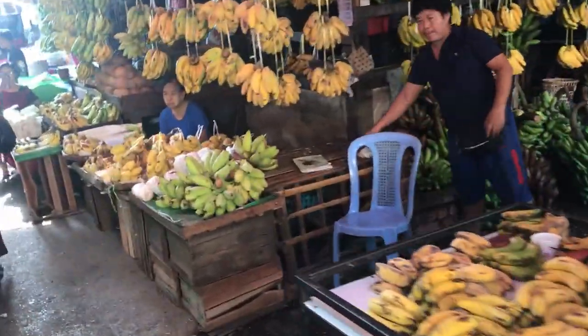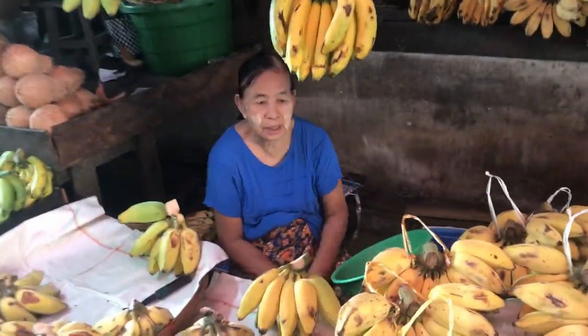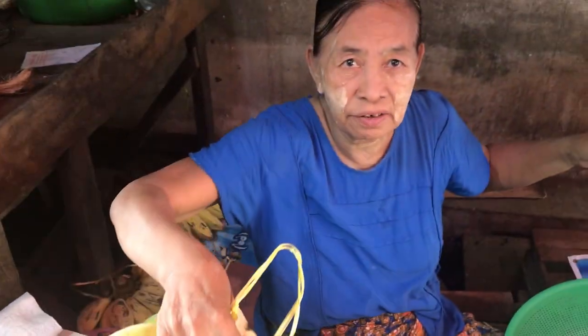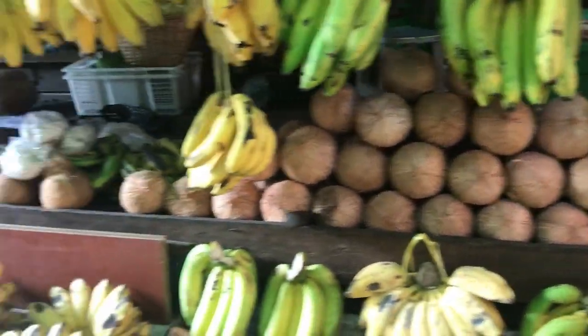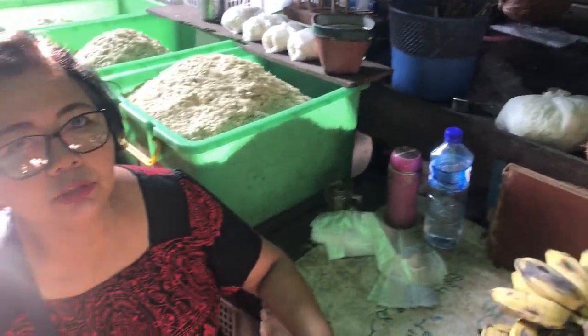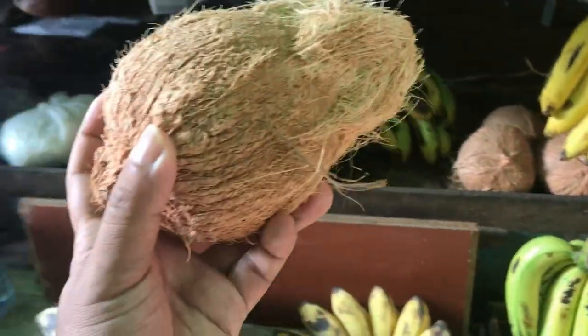On the right side, these are some banana and coconut stall. You can get various fresh banana and coconut. Hello, Minglaba. 2,000. Okay, this 1,500. This banana price is 1,500 here. Thank you. On the right side, these are some coconuts, as you can see. Hello, Minglaba. How much this coconut? 1,800. This coconut price is 1,800 here.